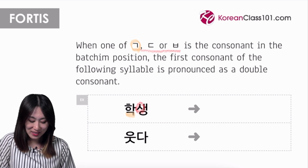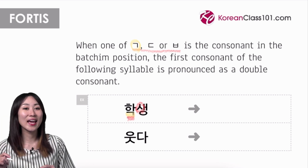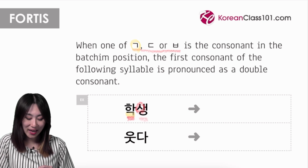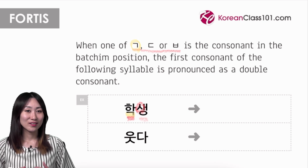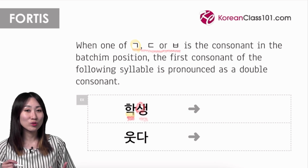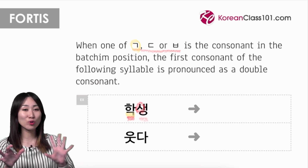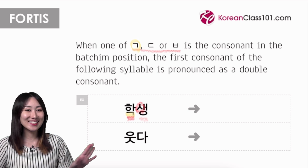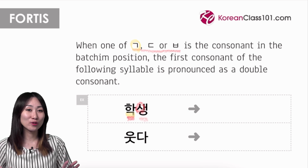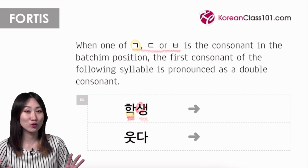So when there is this 기역 sound, 학, the next sound is not 생, it's 쌩, 학생. And it sounds hard, right? But actually, it happens very naturally. Korean people didn't make these pronunciation rules so complicated to confuse you. Nope, it's not like that. This pronunciation rule happened very naturally because it's easier to pronounce.